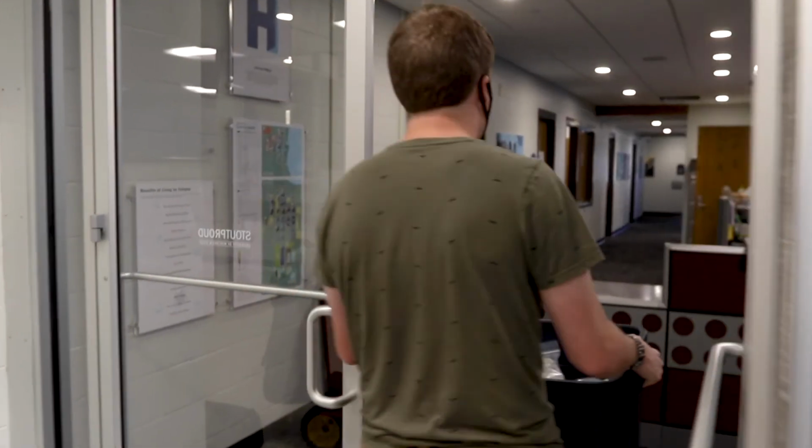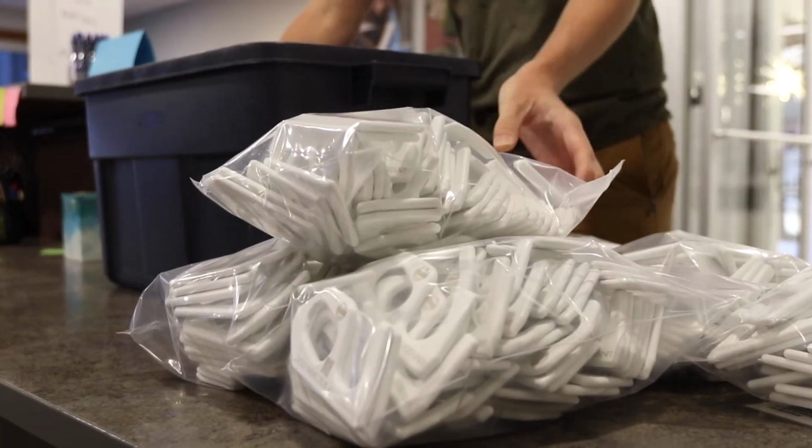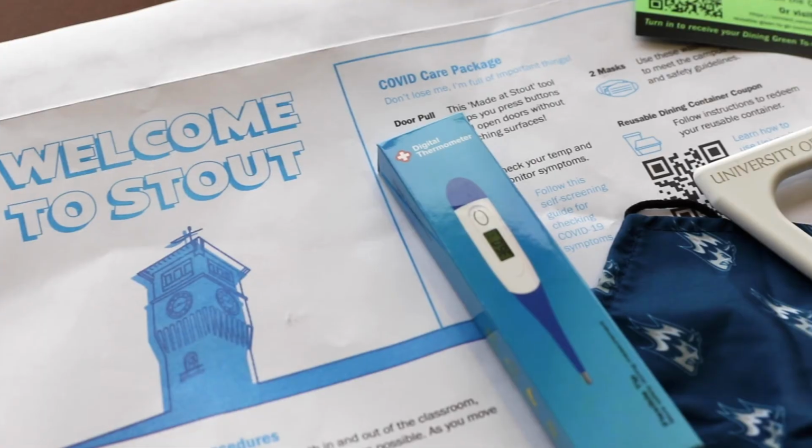Once production was up and running, we averaged 600 door pullers per day, and we delivered twice daily to the housing department. Housing is including the door pullers in the campus welcome kits.